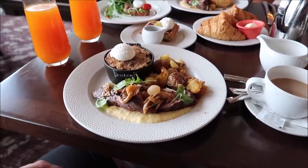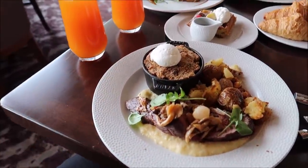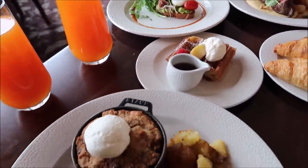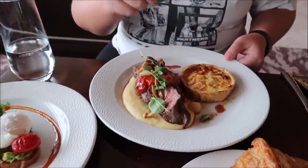And here it is, the main event. We ended up getting the steak, and it comes with a little polenta. I got potatoes and bread pudding. And then I also got a sour cream waffle. Everything looks so neat and fresh. And then, Kristen, you got the avocado toast? Avocado toast here, steak, and a quiche.